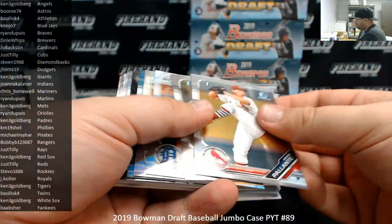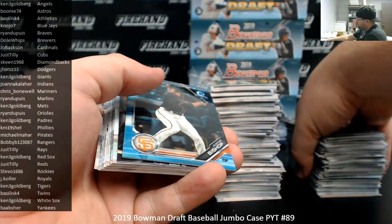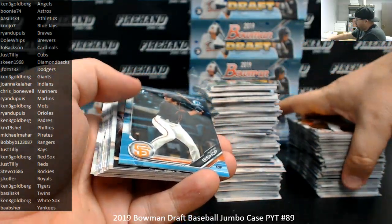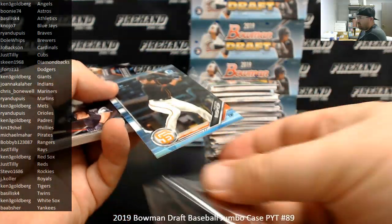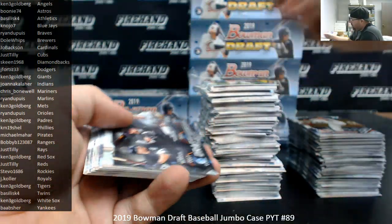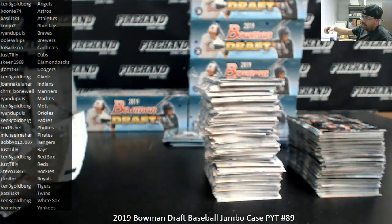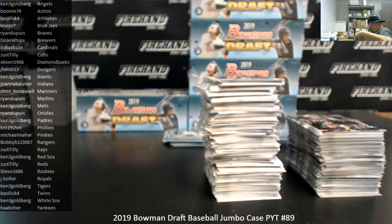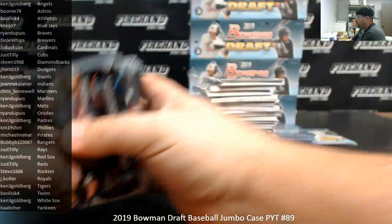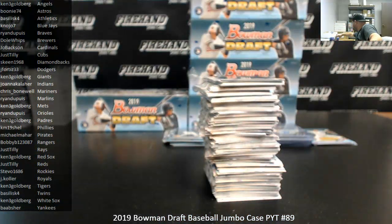Actually, you just raised the price on the Astros. We had... you got to them today, Booney, but the Astros were oversold for the fifth consecutive PYT break. Sky blue refractor Hunter Bishop for the Giants going to Ken. Yeah, both of the PYTs we did Saturday, both of the PYTs we did Sunday, the Astros double sold. The Astros today double sold. And even today, for today's break, we had raised the price on the Astros from $12 to $19, and they still double sold.